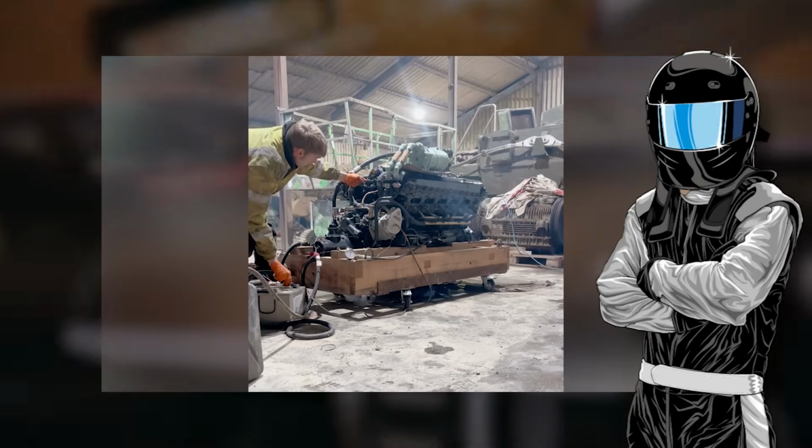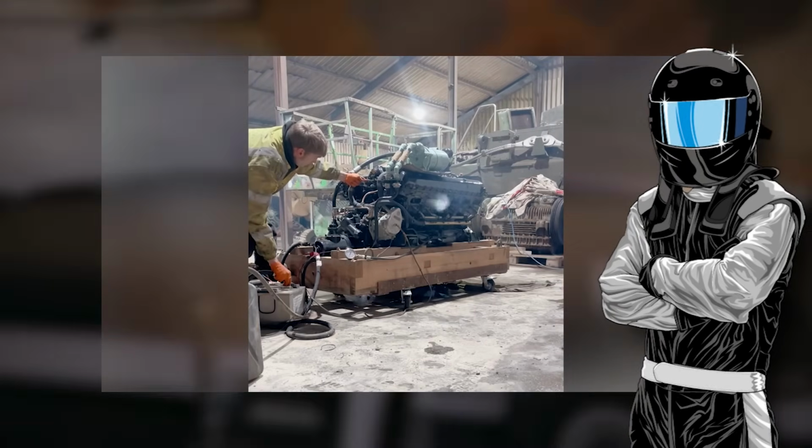This Rolls-Royce V12 Meteor engine was started again for the first time in 12 years.